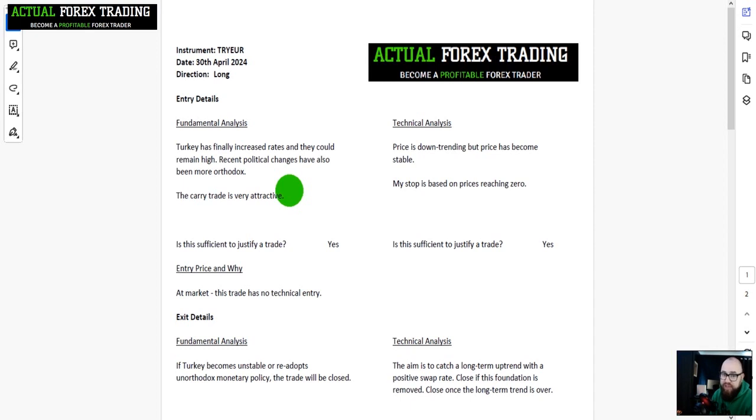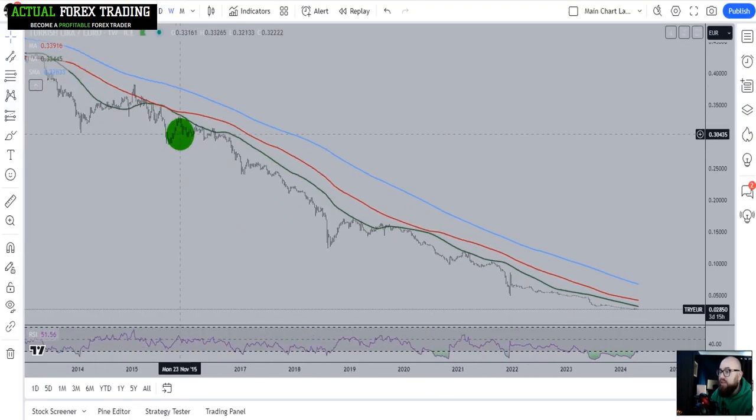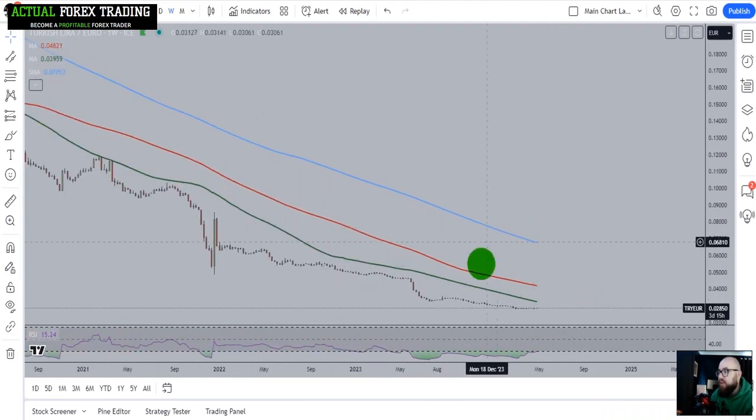So for a long time, interest rates were not going up in Turkey. There was this unorthodox approach to monetary policy. Inflation is super high, interest rates need to be high. They haven't been. That's one of the main reasons why this thing has been downtrending for a long time, over a decade. That could be shifting though.